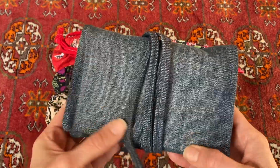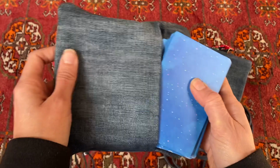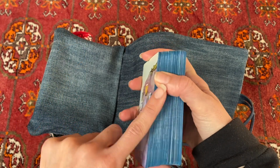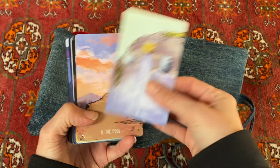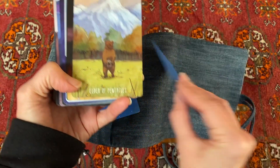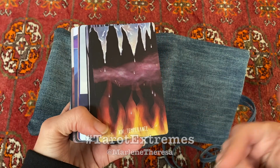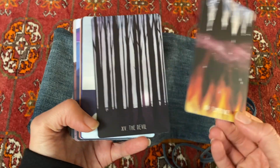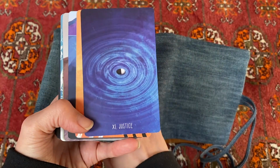Here, I have featured this before as my Levi's 501s of decks. This is my Spacious Tarot, which I've edged in a faded denim distress ink. And this deck, I just feel like, is very versatile. I think that was why I had featured it before in a video for Tarot Extremes. I'm forgetting what exactly the category was called, but I just felt like I could do any kind of reading with this deck.